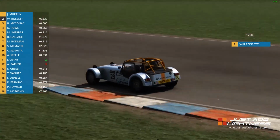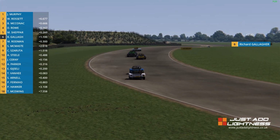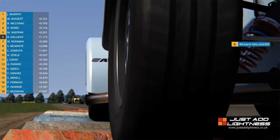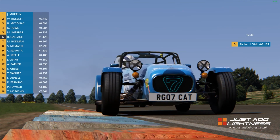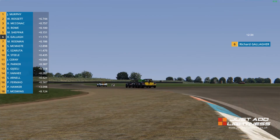Richard Gallagher's in 6th position. 7th place for Mark Rodman. He's had a cracking getaway to pick his way through the field. Steve McMaster is now 8th, as he was the one that got tagged by Jaroslav Cherney. Zaruto's now down to 9th after his mistake at the club chicane. It's 10th for Andy Steele.